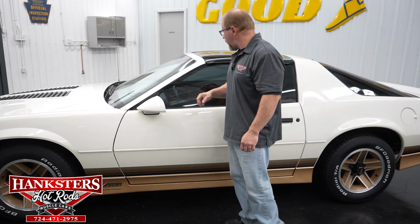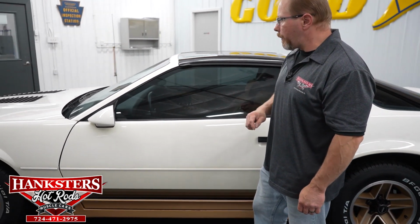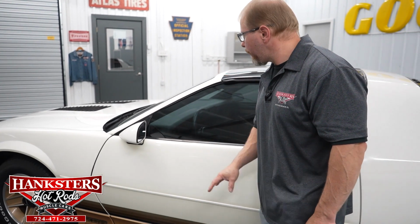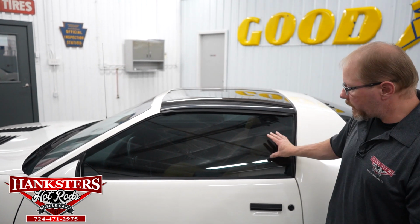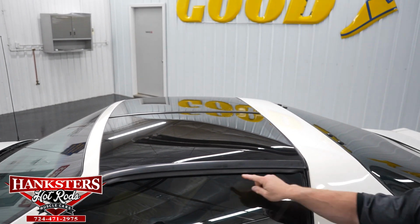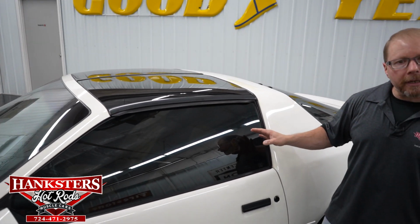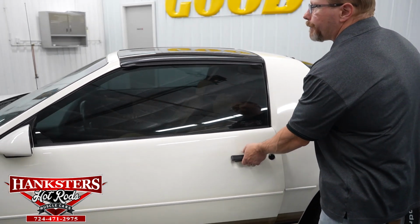This car does have the mirrors on the sides, both on the driver's side and the passenger side, and again, the glass, the mirror, and everything is all in great shape. You can see all the glass on the car, the side windows here, you can see they are tinted, along with T-tops here also. These T-tops are in great shape. You can see all the trim work around them. All the seals are in great shape too. This car is going to stay nice and dry on the inside.